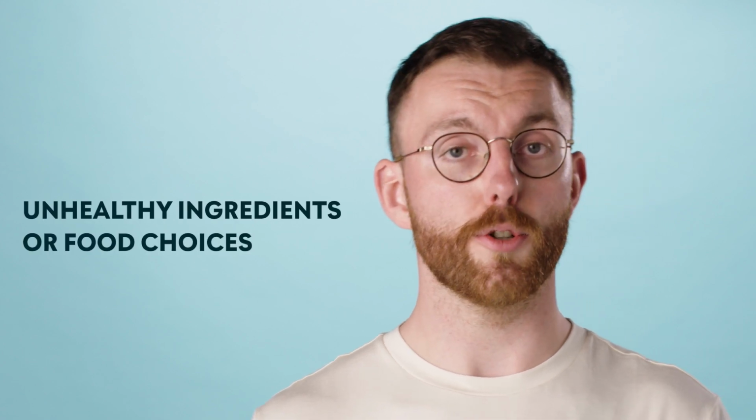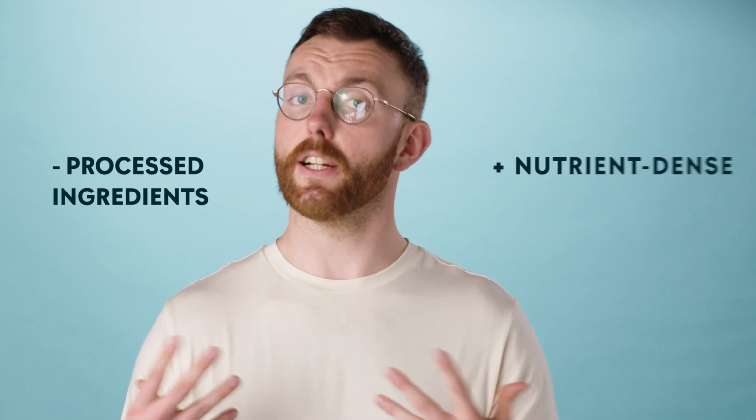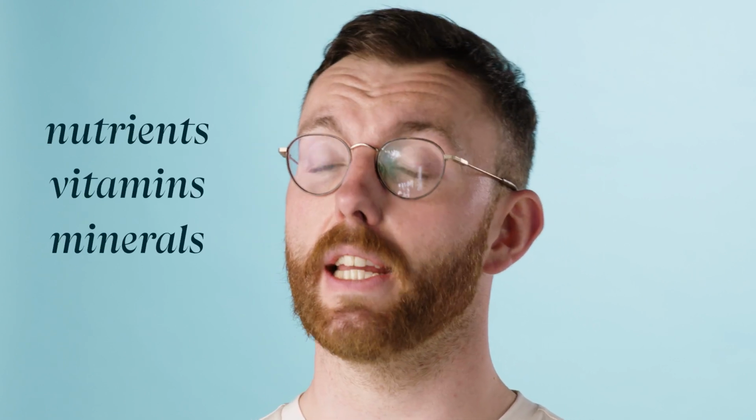What exactly is the purpose of making healthy food swaps? When it comes to making healthy food swaps, it's important to understand what they are and how they can benefit your overall health. Healthy food swaps involve replacing unhealthy ingredients or food choices with healthier alternatives. Another way of looking at it is that by making these swaps, you are lowering your intake of processed and less healthy ingredients while increasing your consumption of nutrient-dense foods that are more beneficial to your health. One of the major reasons to focus on healthy food swaps is that they can provide your body with the essential nutrients, vitamins, and minerals it needs for optimal health.